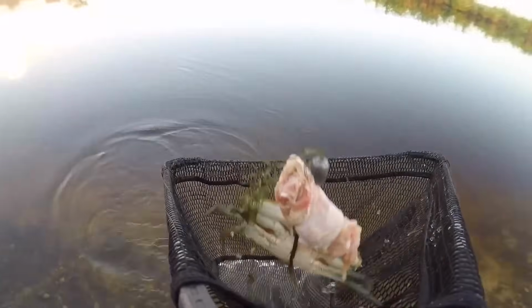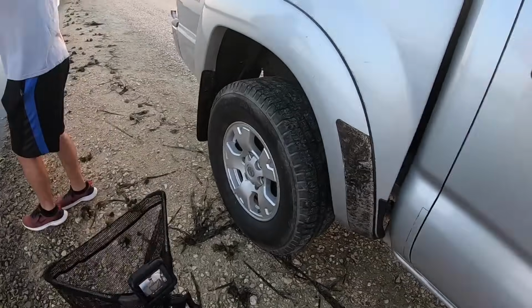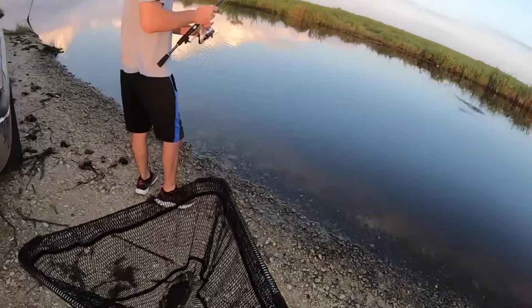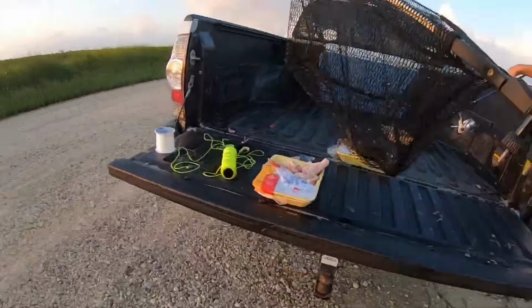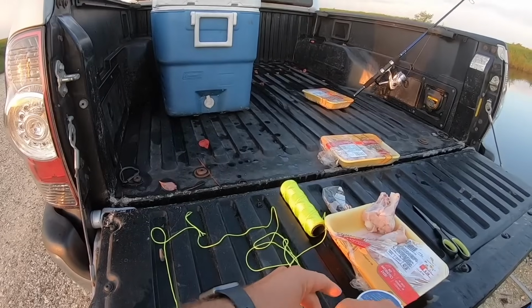Crab number one. It's actually not a bad one. He is not letting go of his prize. Now, that's the thing with crabbing out here. You are not going to catch big ones. You might catch a big one here or there, but generally they're going to be about this size. Not a trophy, but he will eat. All right, Joel, we're not going to skunk. That's right. All right, let's see if we can duplicate our success.